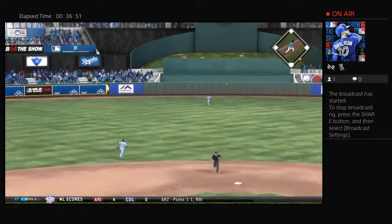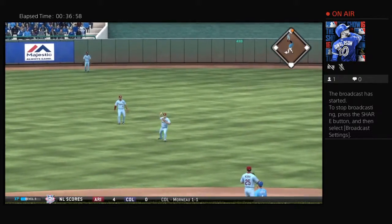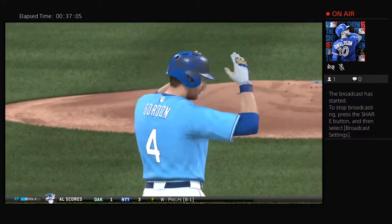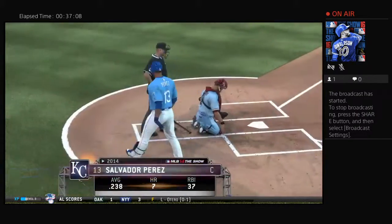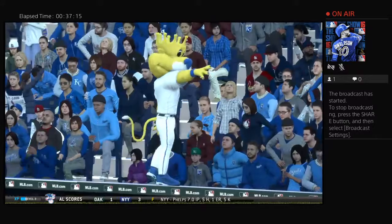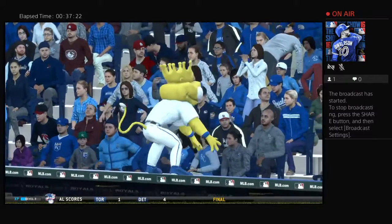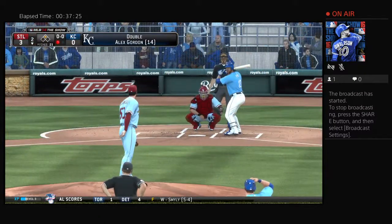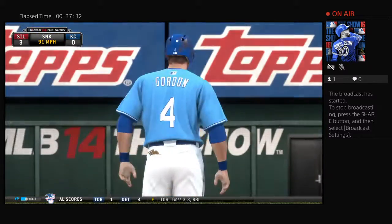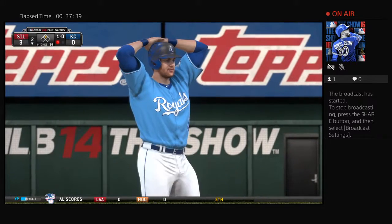Oh, and this one is hit a ton out to center. Racing back, the center fielder. And that ball gets down out near the wall and should be extra bases. And he's in there easily at second with a one-out double. Batting sixth, catcher Salvador Perez will stand in, back in the lineup after getting the night off yesterday. For Gordon, that's now 14 doubles on the season so far.